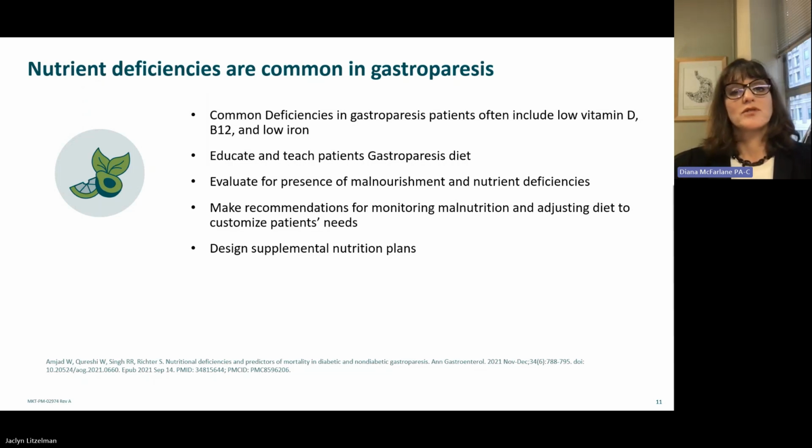Once we find those nutrient deficiencies, we want to continue to partner with our dietitian in terms of trying to add in foods that might be tolerated, but also have those nutrients in them, or adding supplements as needed to supplement that oral nutrition. When we do decide to use enteral nutrition or TPN, we continue to partner with our dietitian colleagues to design what that supplemental nutrition will look like and how that should be adjusted over time as scenarios change.